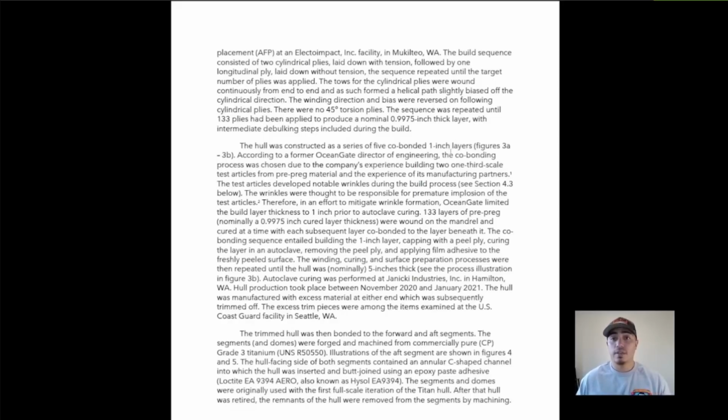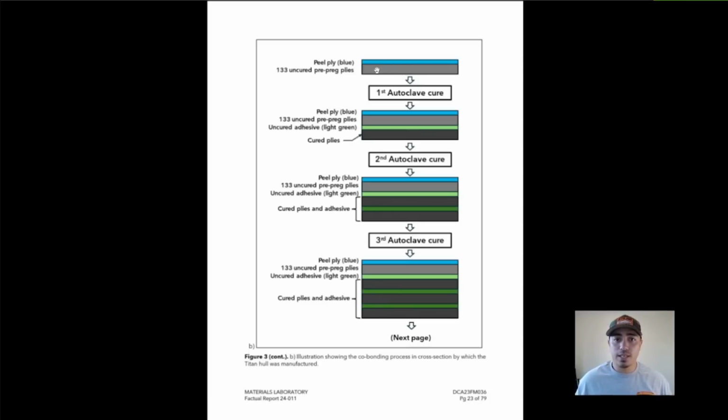Okay, so it says here in the NTSB report that the build sequence consisted of 2 cylindrical plies. So cylindrical meaning like this. So they would do 2 wraps essentially laid down with tension. So this is going to be under tension. These are going to be tight cylindrical wraps, followed by 1 longitudinal ply until they would reach 1-inch thickness. So it wasn't just linear cylindrical wraps. They would do 2 wraps that were tensioned tight, followed by 1 wrap that was longitudinal, and they would continue doing that until they reached 1-inch thickness.